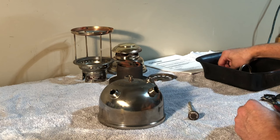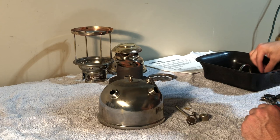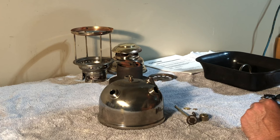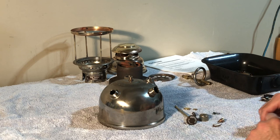So we've got our pump handle, a spring, a cap, this backer plate, and this oddly shaped nut here, and we need to put together the check valve. That's what we want. So this is our check valve housing. So let's deal with the check valve first. So we need to rebuild this.